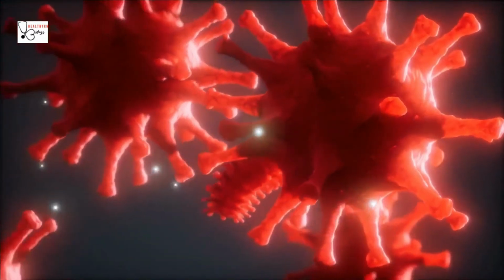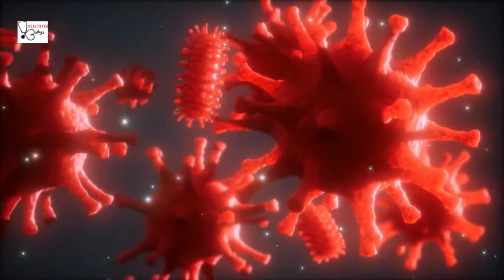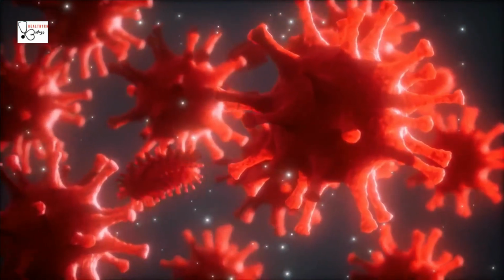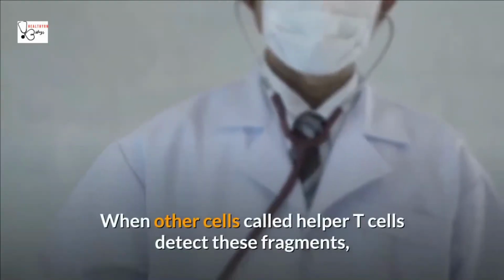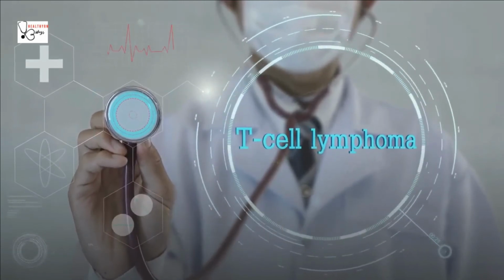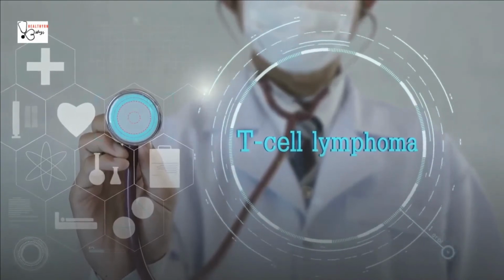When a vaccinated cell dies, the debris contains spike proteins and protein fragments that can then be taken up by a type of immune cell called an antigen-presenting cell. The cell presents fragments of the spike protein on its surface. When other cells called helper T cells detect these fragments, the helper T cells can raise the alarm and help marshal other immune cells to fight the infection.